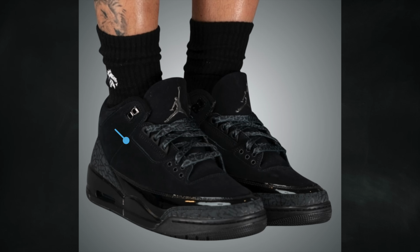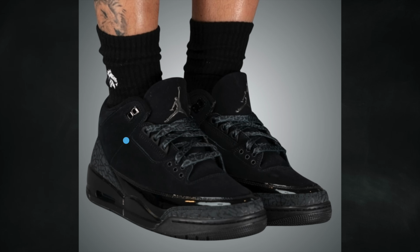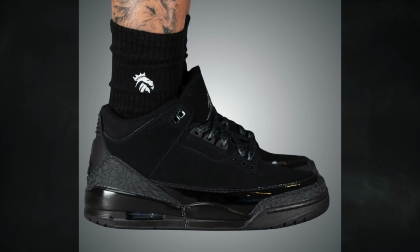On-feet photos of the Air Jordan 3 Black Cat popped up, so I wanted to share that with you guys, of course. We can all preview how they look on feet. Now, there's really not much new information on the shoes, but I did want to recap what I talked about in a previous video. I did receive confirmation that the shoes will not feature Black Cat embroidered on the inside of the heel tab. To me, it's a bit of a letdown.